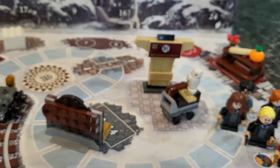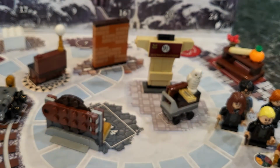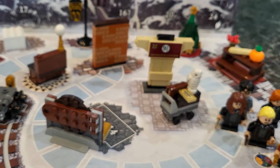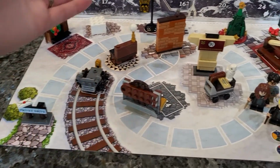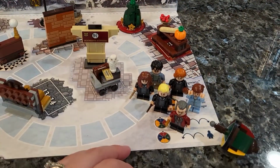But overall, I think that there's some really fun pieces to this advent calendar, and they took something new by doing it in a board game and kind of creating a story to go with it. You're just not opening random gifts. Harry is actually making his journey to Hogwarts around Christmas time. And so that is all seen throughout Privet Drive, Diagon Alley, Platform 9 3/4, and then going to Hogwarts.